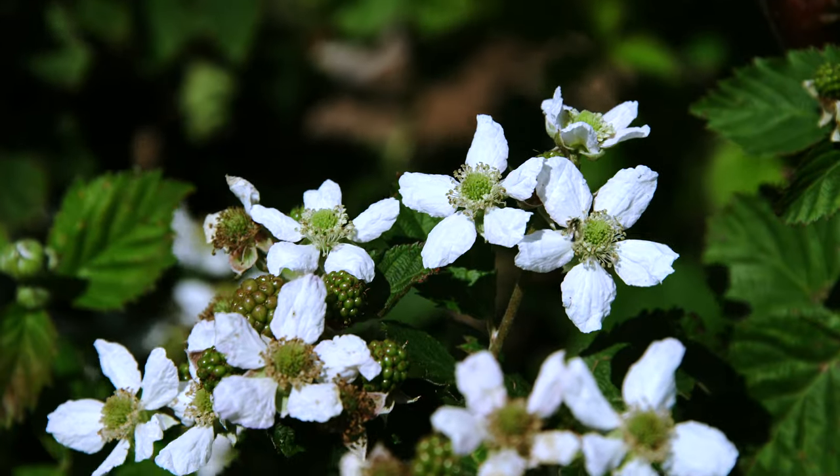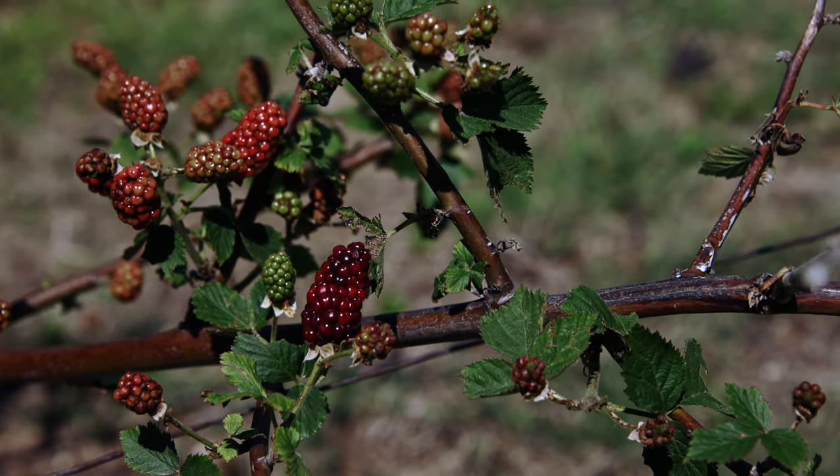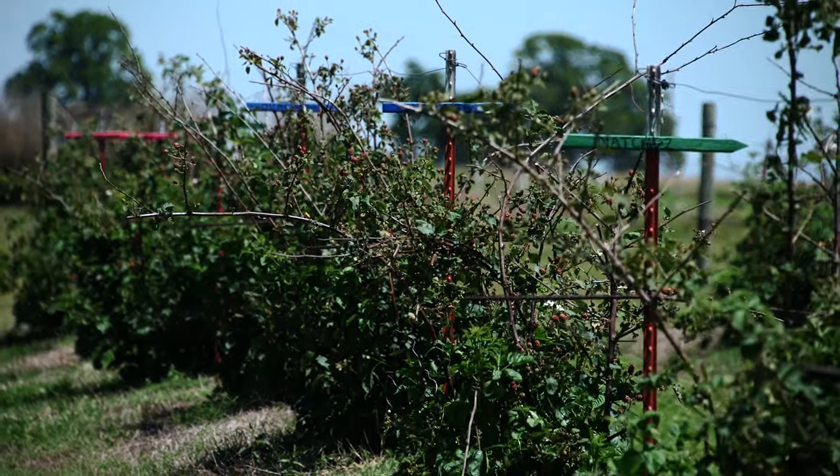So how can we prevent them? Well, the best thing I would suggest would be to plant an early ripening blackberry. The fly populations are a lot less early in the season, and as you get later, the populations build up. They can have one life cycle in about a week or 10 days. It's a pretty quick turnover. So early season, there are not as many, so you're not going to have as many infested berries. Later season, you have more.